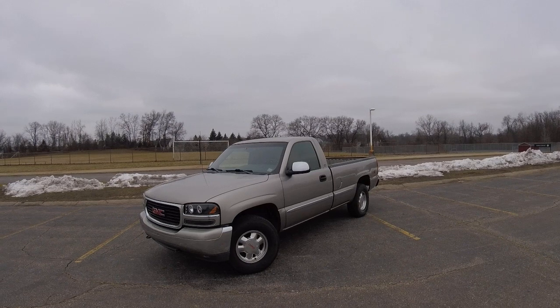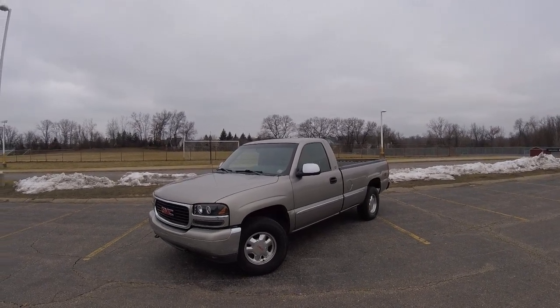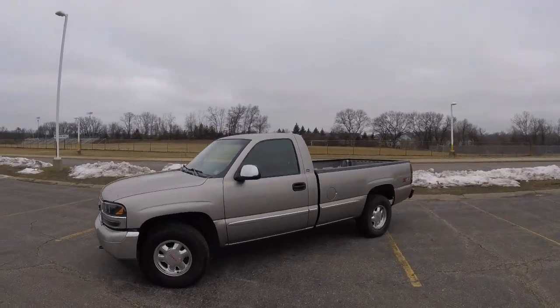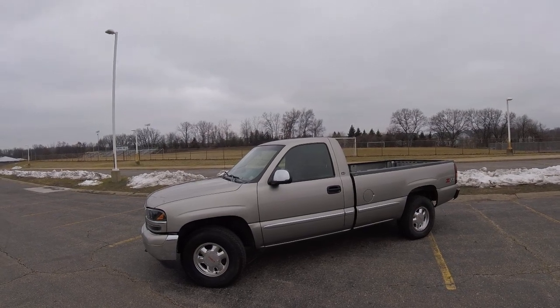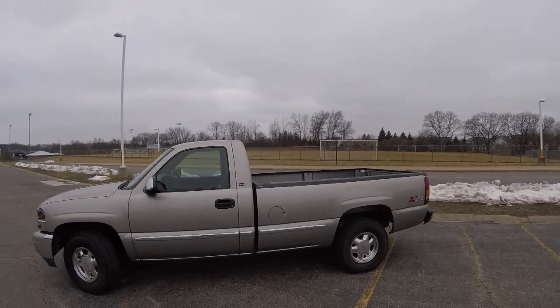Today we're going to be going through the things that I really don't like about this 2002 GMC Sierra Z71. So, a little disclaimer here, I really like this truck. This truck is absolutely awesome. I honestly prefer this truck to most new trucks. But there are some things that I really don't like about it.